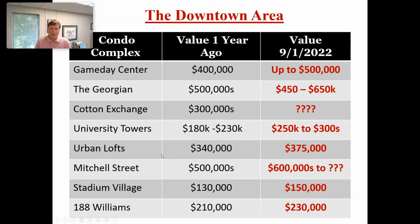Now, Urban Lofts, we're going to see about 375 for those 2-bedroom townhome plans. If you got a really big one, it might be worth more. Mitchell Street, which is a row of really nice townhomes. I have a friend, well, actually, I know 2. One owner in Valdosta, one owner in Waycross. And the good news is they don't sell a lot. The last sales are over 600. Could be even higher than that right now.